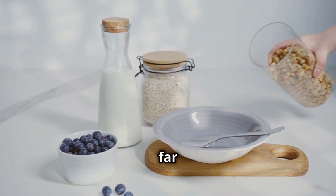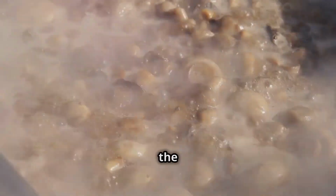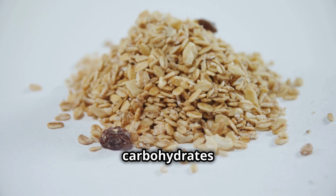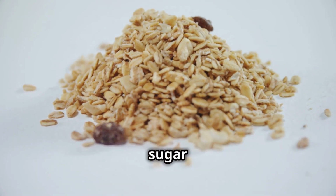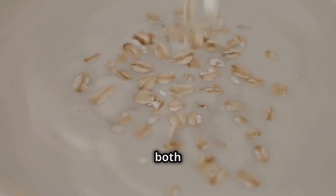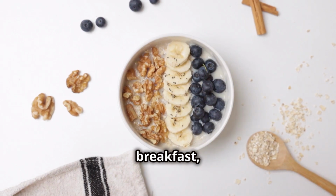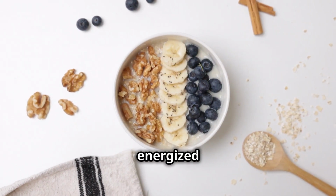But oats' benefits go far beyond just fiber. They're also a good source of complex carbohydrates, providing a slow and steady release of energy throughout the day. Unlike simple carbohydrates found in processed foods, which can lead to sugar spikes and crashes, complex carbohydrates are digested more slowly, providing sustained energy that fuels both body and mind. This makes oats an excellent choice for breakfast, setting you up for a productive and energized day.